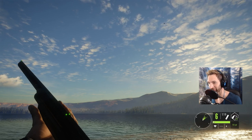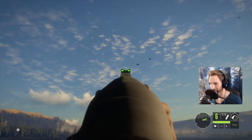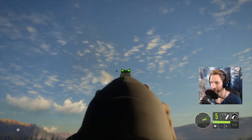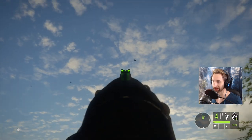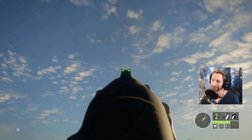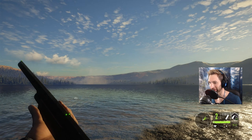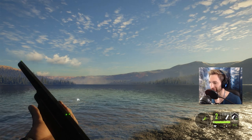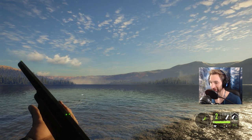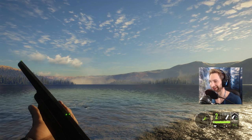We got two coming on the left, two coming on the right, one up high. We're going to go for these two first. First one got it. Second one. Third one. And maybe fourth. Yes. All four of them down. We didn't quite get that duck there, but overall, I'd say that's a pretty good success. Four ducks down out of five. I'll take it. That one just piled up way out there.